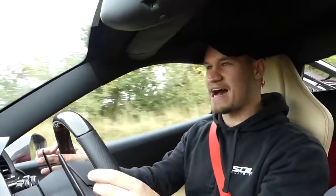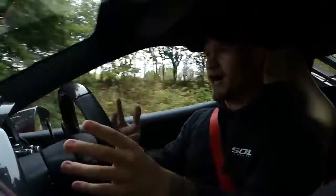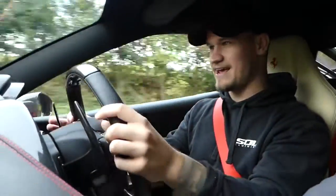Because I've only experienced the 488 from the outside of the car before and kind of sniggered a little bit at the sound of it, inside the car it's different. Whereas in the Porsche and the Mercedes they try and dumb down the interior exhaust note, Ferrari have upped it. It's really loud in here.